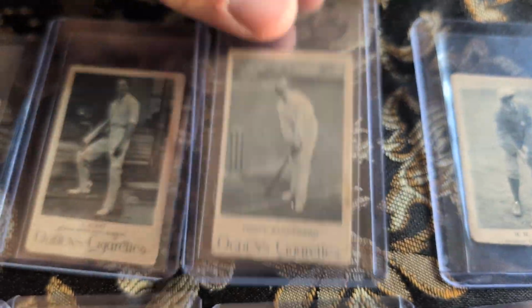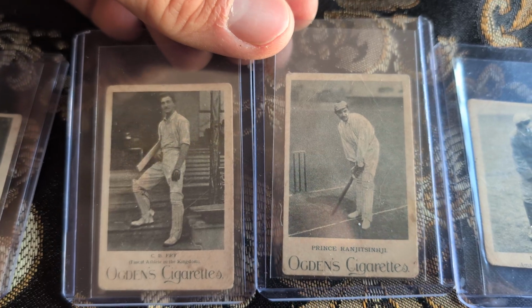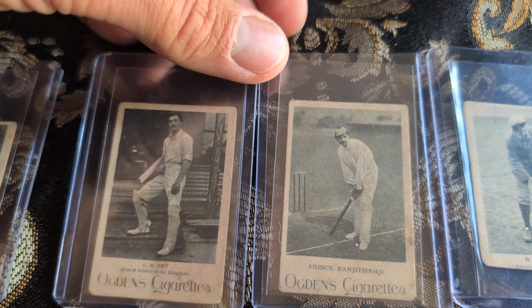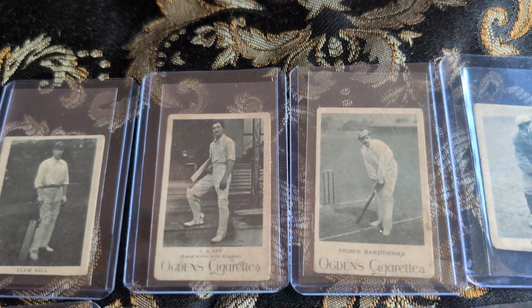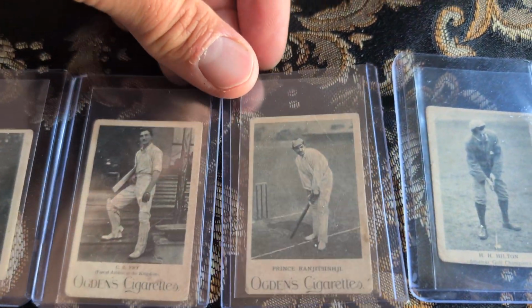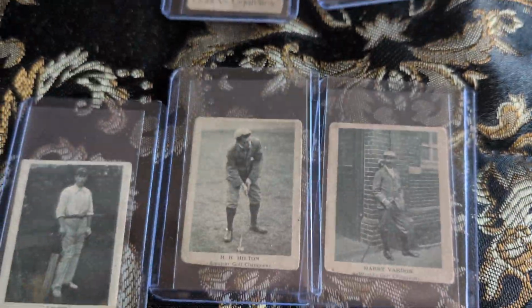So very, very cool cards there. I also have Trumper and Noble with the tabs previously, so I've actually got a fairly decent collection of cards with tabs. I also have a few other great players, Wilfred Rhodes as well. So there you go. Now for the ones without tabs, you'll see something a little different here.